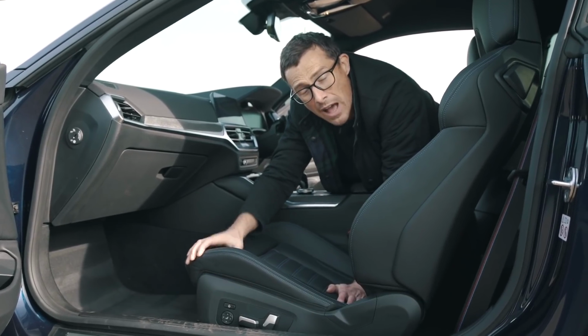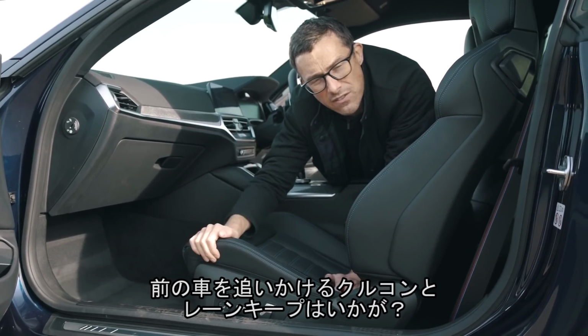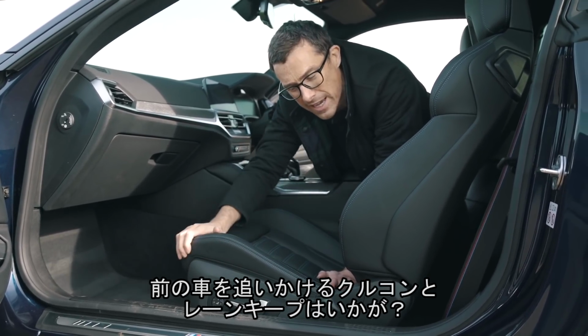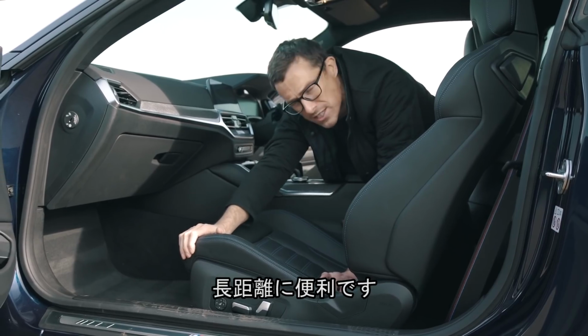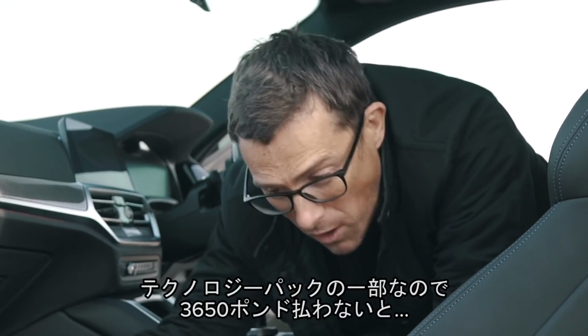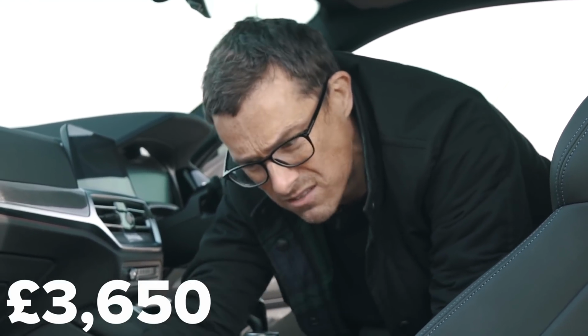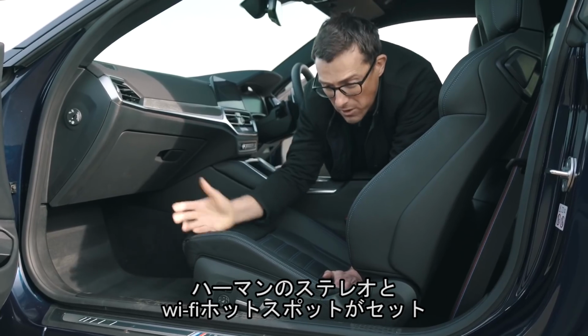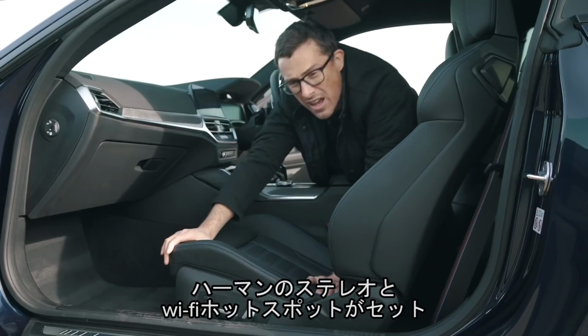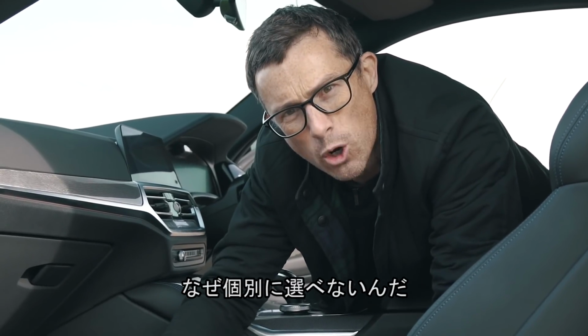How about clever adaptive cruise control, which will use radar to keep you a safe distance from the car in front and auto steer to keep you in lane? That's really good if you do long distances. Trouble is, if you want that, you can't have it individually either. It comes as part of a technology pack for £3,650. It means you're having to pay extra for stuff you might not need, like the Harman Kardon stereo and a Wi-Fi hotspot. Why can't we just have those options individually anymore?